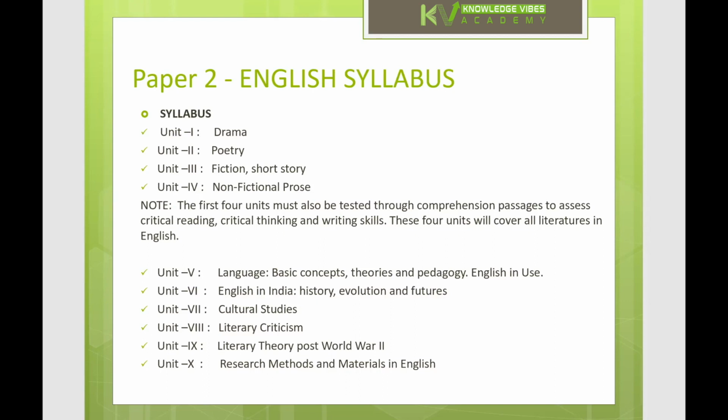No unit is to be omitted, okay? So every unit you have to read, but whatever you are interested in, you focus more on it so that you get a better score there, more score there. It will take you to a comfortable position in the final score.